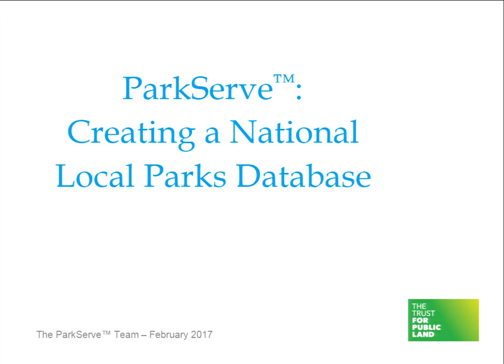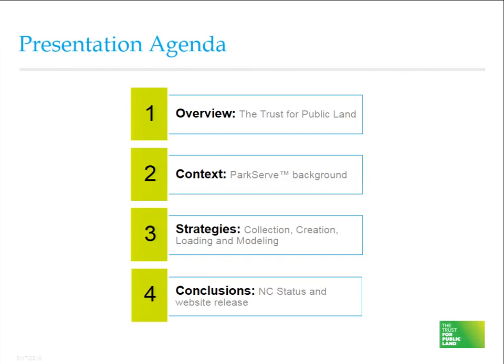So I'm going to talk about a project that Trust for Public Land is doing to create the first national local parks data set. I'm going to give a brief overview of the Trust for Public Land for those of you who aren't familiar with that organization, a little context on the background of ParkServe, the strategies, really a good look at how we're actually creating this local park database, and then the conclusion in terms of where North Carolina sits in this, and the release.